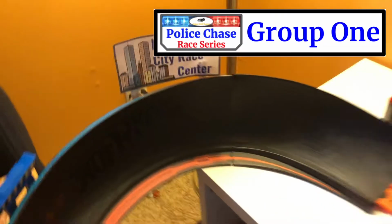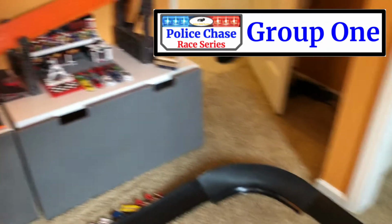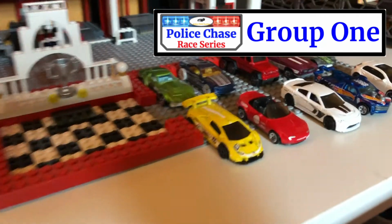Ladies and gentlemen, welcome to the first ever Police Chase Race Series. 10 drivers are here today to compete and try to outrun the police, as they are going to try to escape the police and hope that they can do so. Now let's take a look at the rules for the Police Chase Race Series.